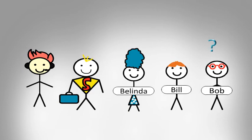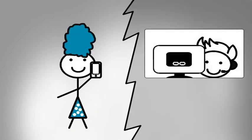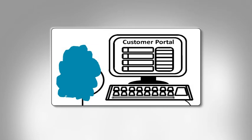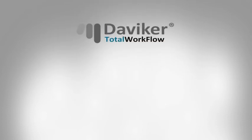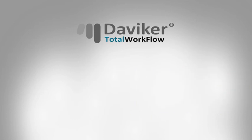TotalWorkFlow is your workflow tool, giving you total visibility, total accountability, and total control of your business processes. So getting back to Belinda and the team, what do they do when they have a query? Well, it couldn't be easier. They just call our friendly UK-based support team, and they will give them the answer they need, double quick time. Or simply log on to the TotalWorkFlow customer portal, where they can find exactly what they are looking for from our extensive knowledge base.